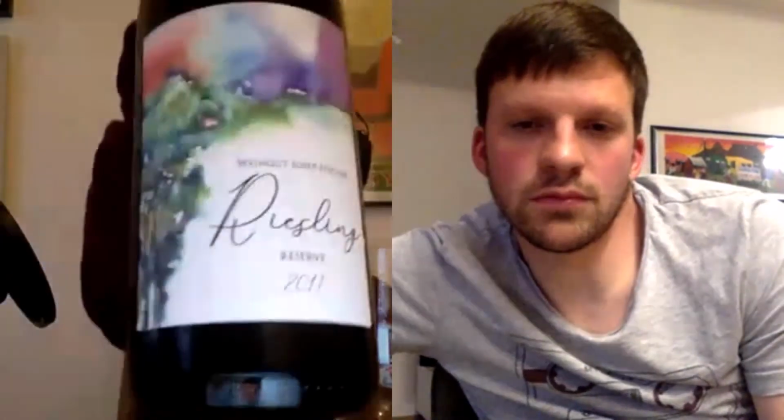So maybe let's try the oldest one, the 2017 Riesling Wachau Reserve. Can you tell us a little bit about this label, because it's an artwork in itself? Yeah, correct. In this case, I've got a lot to tell, to be honest. Before I start with the label, I actually need to start with the winemaking itself.